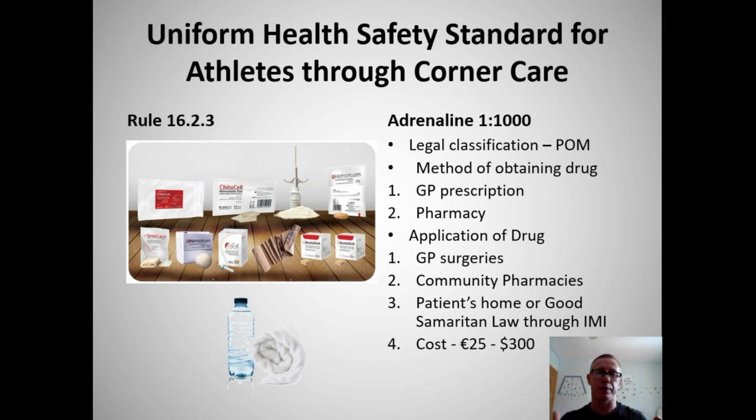And again, intravenous use, in other words, into the vein, that would be a whole different ball game, and that would be, in our country, an advanced paramedic who's specifically trained to do so. Now, the pharmacy is the place where you would get your prescription, right? The drug should only be administered in GP surgeries, community pharmacies, and last but not least, in a patient's home, or under the Good Samaritan law, in which case somebody is suffering from anaphylactic shock, they've eaten peanuts, they're starting to have an allergic reaction, and they're carrying an EpiPen.